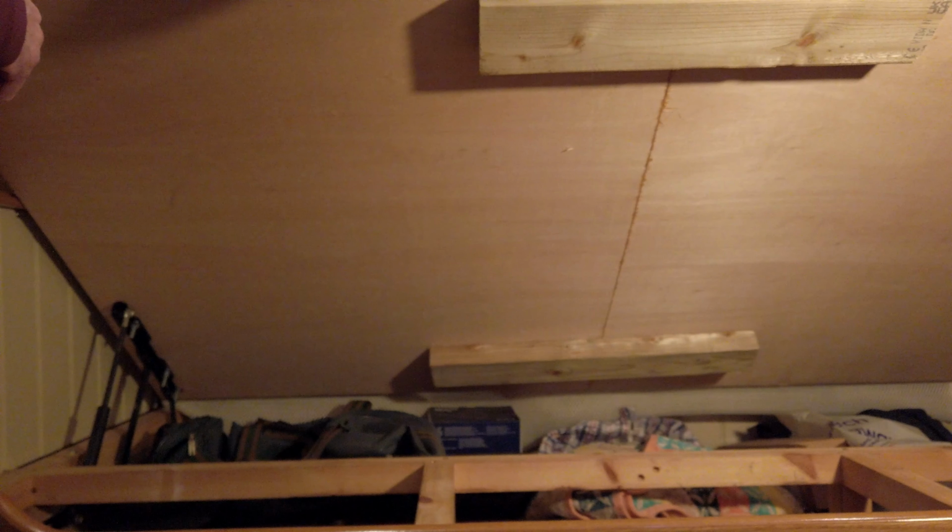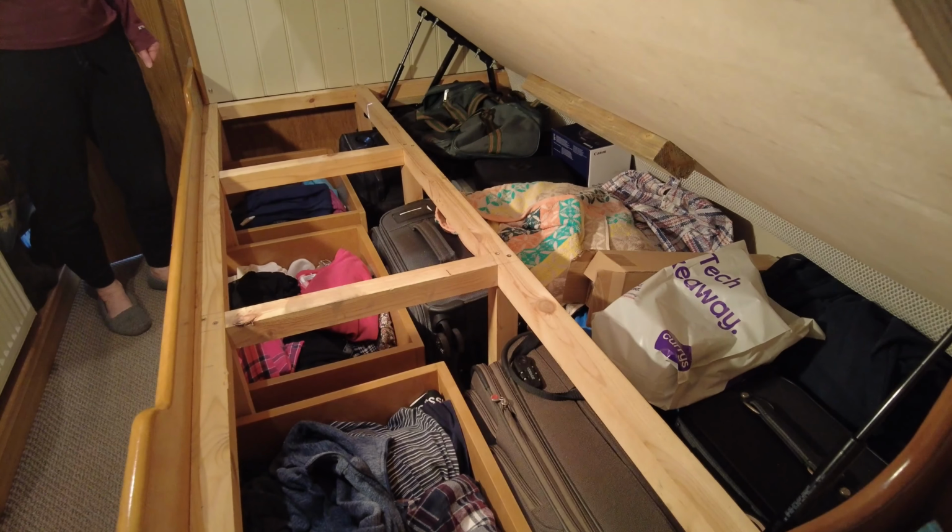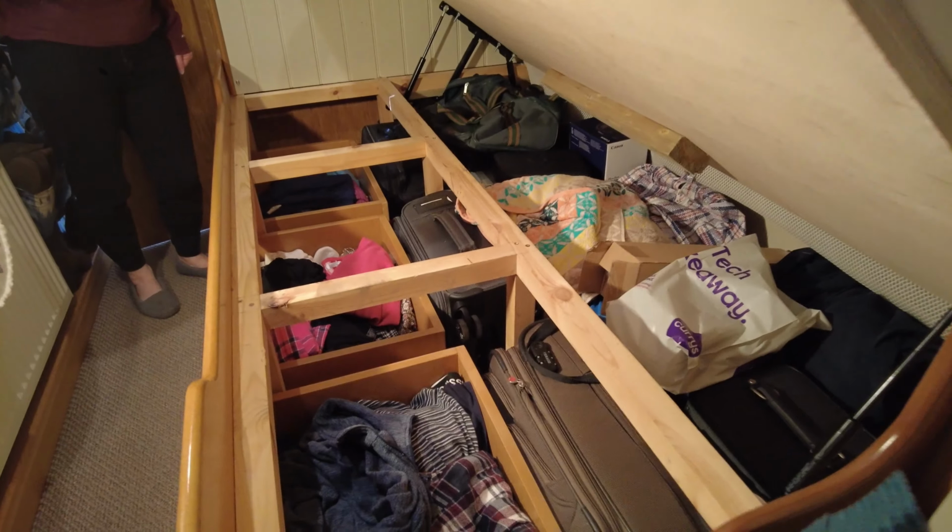I won't point it too close to my drawer because all my underpants are in there, and Arlene doesn't want to show her big knickers, so.